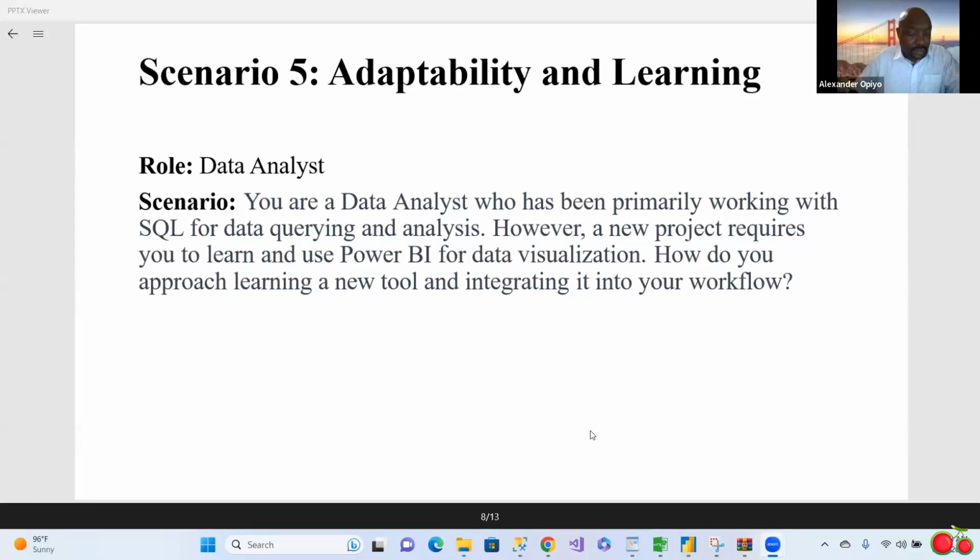Okay. Good. Next question. Can you share an example of a project where your willingness to adapt and learn new skills had a positive impact on your project's outcome? I'll repeat it. Give us an example of a project where your willingness to adapt and learn new skills had a positive impact on the project's outcome.